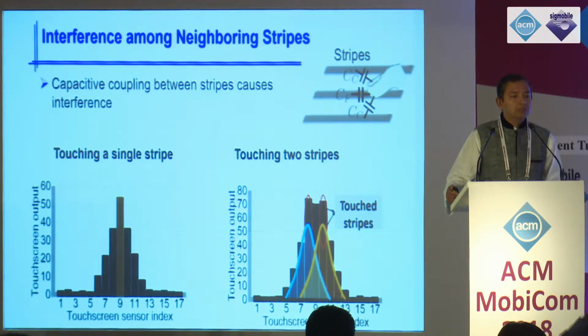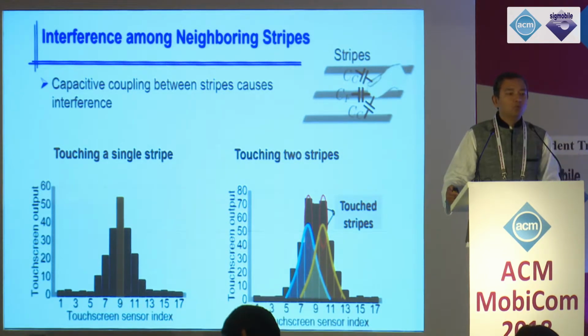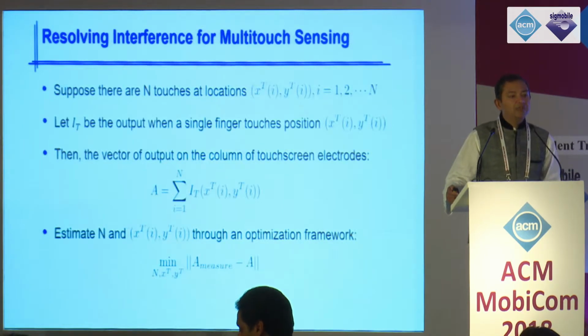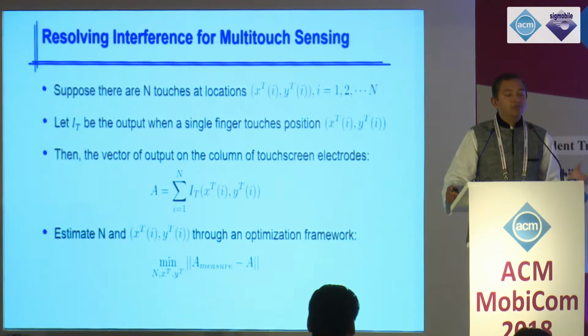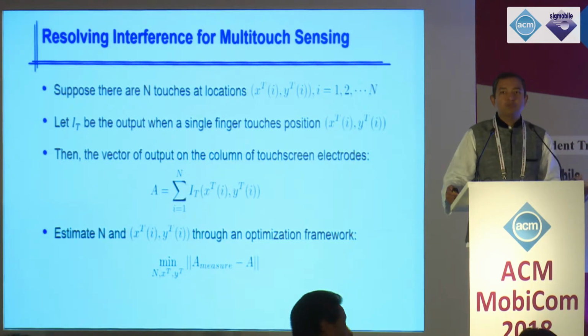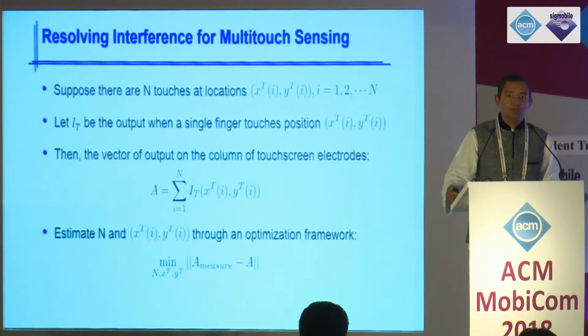There are a few more details. In order to do multi-touch, we have to do a little more work, because multi-touch manifests itself a little differently. Effectively, if you touch n positions, it will create a matrix of values on the screen, and we have to solve for the best possible locations you would have touched that led to the matrix. So we use an optimization framework which tries to minimize possible error and comes up with a solution for multi-touch. Those details are available in the paper.